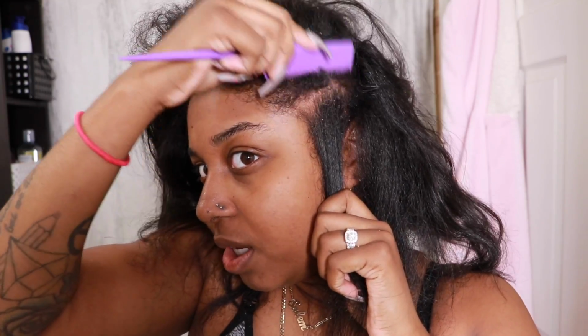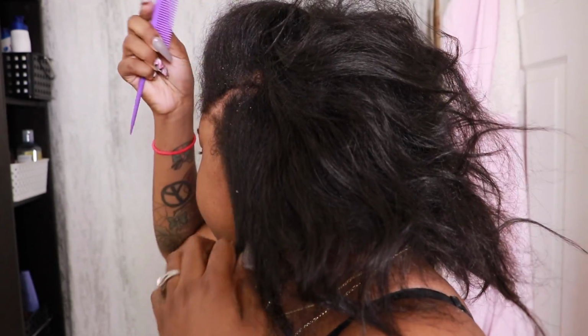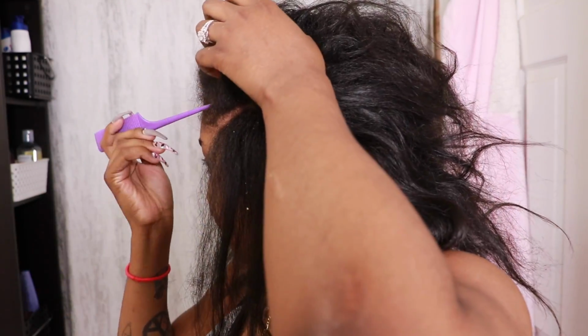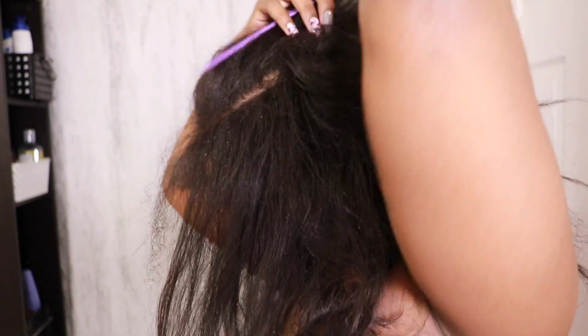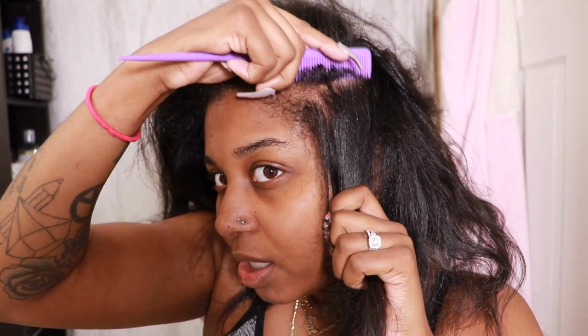Some areas of my head are more dry than others. This side of my head is drier than this side, and here is drier than back here. Back here I never really have any flakes. It's usually the top that's more flaky than the other side. Sometimes I don't have flakes on the other side at all. Oh, look, we just came up on a dry patch. Right here is super dry.